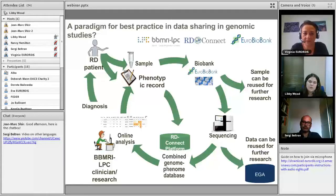So the genomics analysis platform is taking data from the rare disease patient and bringing that through lots of different areas, whether that's through biobanks, through sequencing data, and then bringing it all together at the other end. And there's lots of points where you need to think about standardization and infrastructure to make this possible.